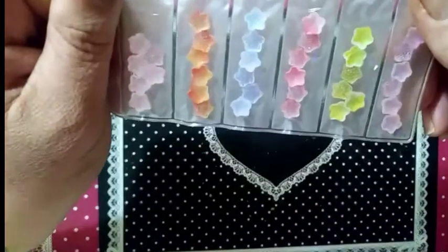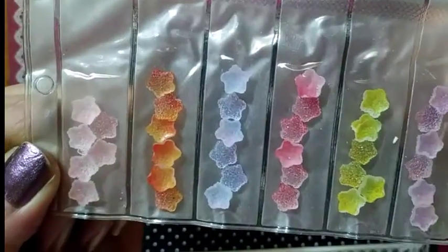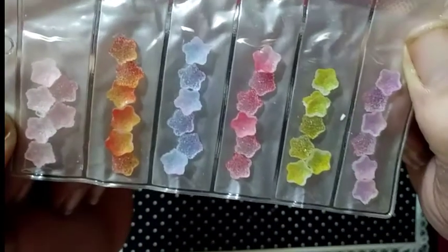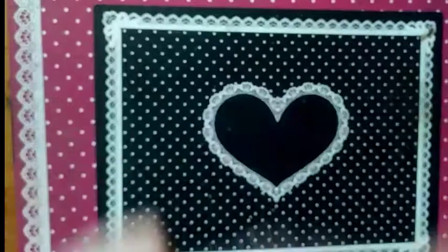Okay, now I have got these flowers. They're just, I don't know, you could probably put a stone in the middle, a rhinestone, a gem, whatever. But they're just plain. They are cute though, I do like them. Can't wait to use those.